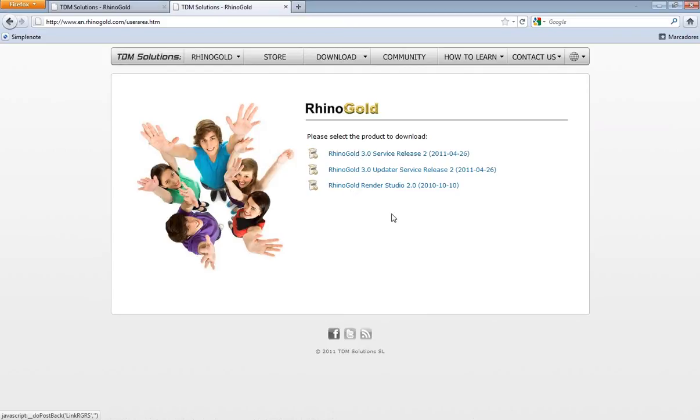The first one is the full RhinoGold, with Rhino inside. Then when you format your computer or when you change your computer, you can download the first one and execute it, and that's it. In this case, I recommend, if you have installed RhinoGold, come to the second option. Then you download just the service release, and you execute it, and that's it. And the third option is the RhinoGold Render Studio.